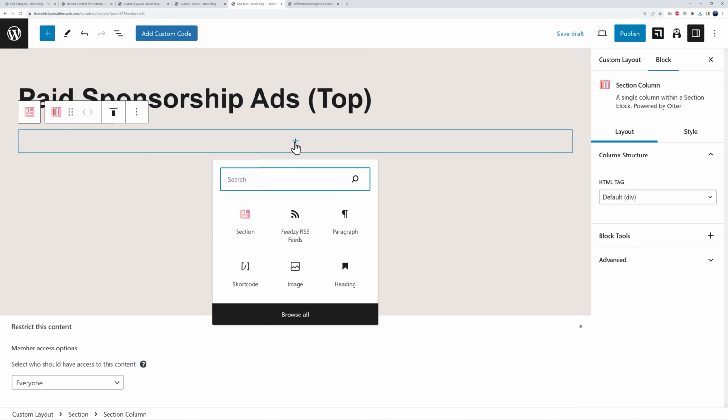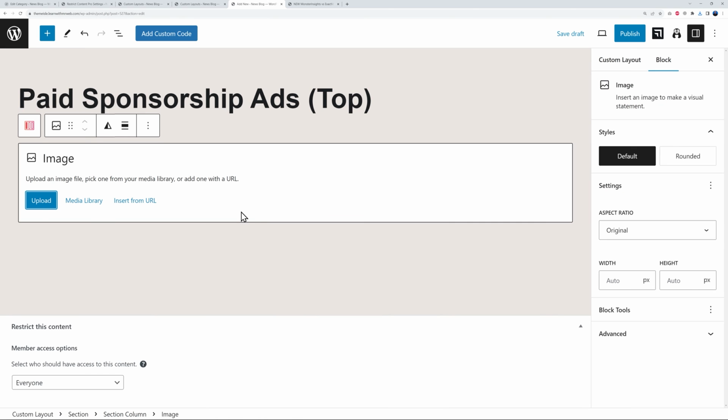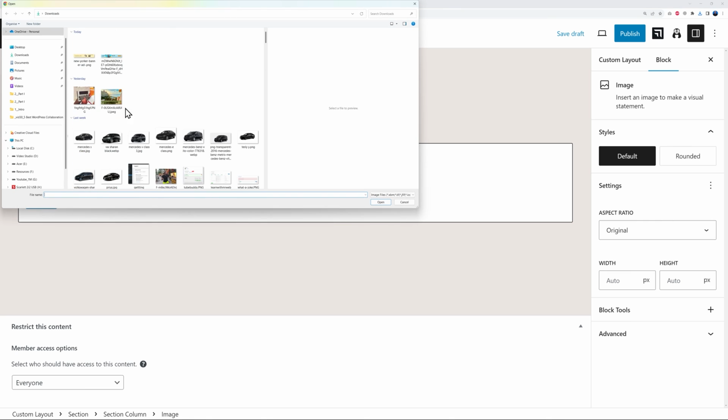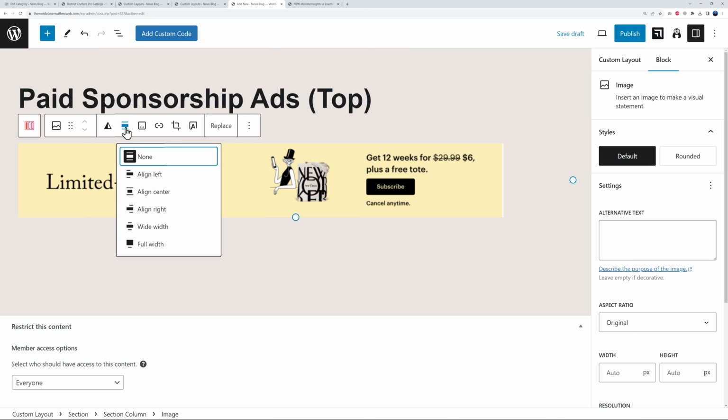So let's click on the plus sign, and now we're going to insert an image. So select image here, and I'm going to upload a new one. I found two here online, so I'm just going to upload this one as an example. Open. Very good. So now we can center this perhaps. And for this, we click on this icon here, and we're going to center this, align center.